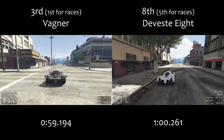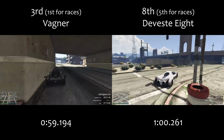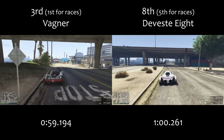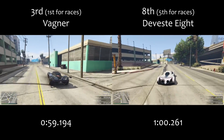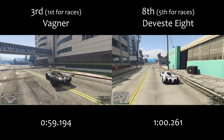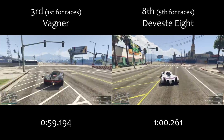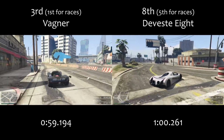Now the Deveste Eight does have advanced handling flags, but apart from a few very small instances where you'll go over a bump and it will react quite differently and give you a bit more bounce than usual, it reacts like a normal car. And it kind of poses the question, what are the advanced handling flags even doing on this car? They don't seem to actually be doing anything.